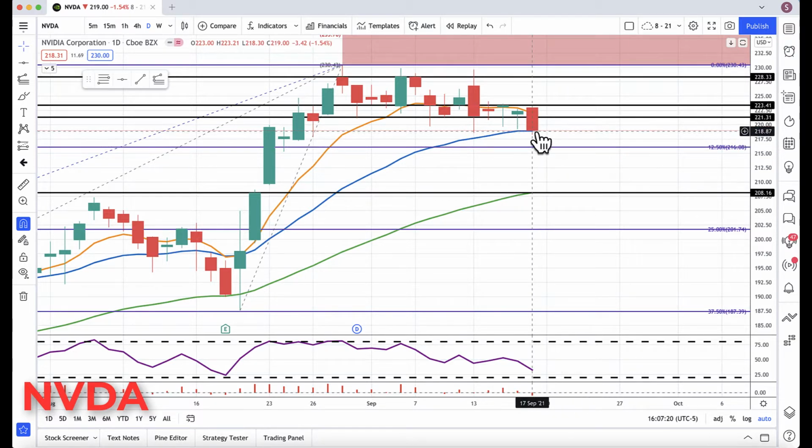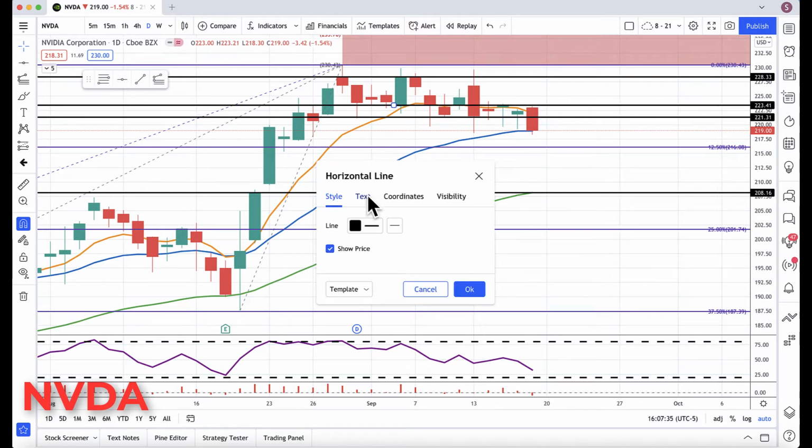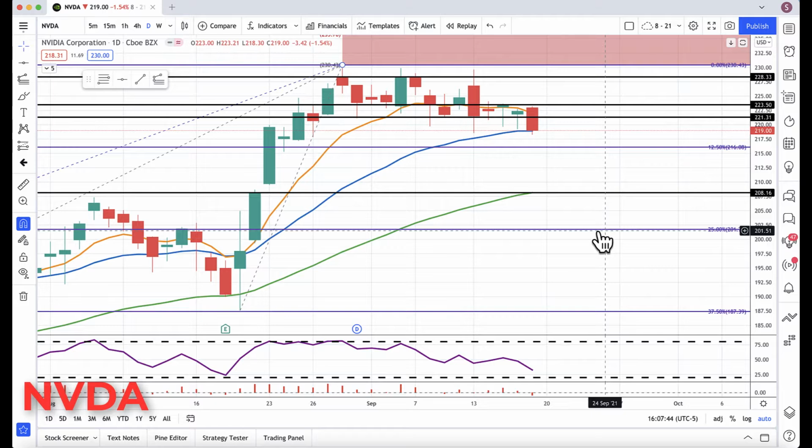So if we do rally, since we're at the bottom of the rotation zone, that is the critical area I needed to get above to get bullish again. 223.50. Actually, let me make that level 223.50 exactly, since that's what I am watching. There we go. So even if we rally up, this prior support level, we had this 221.31 area.